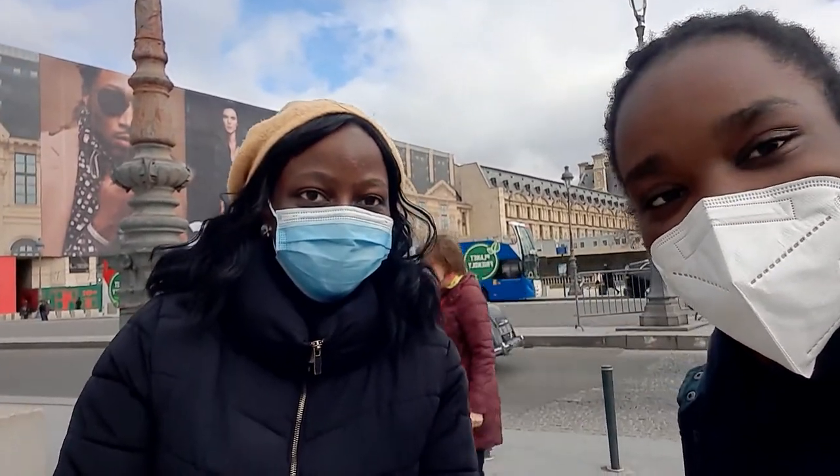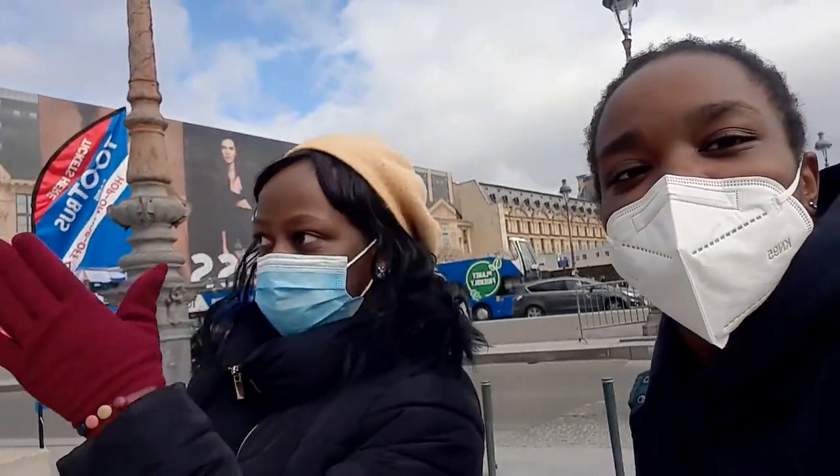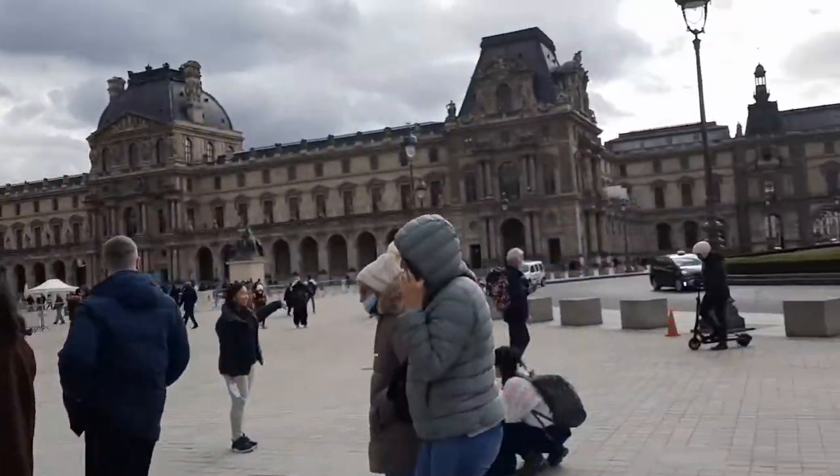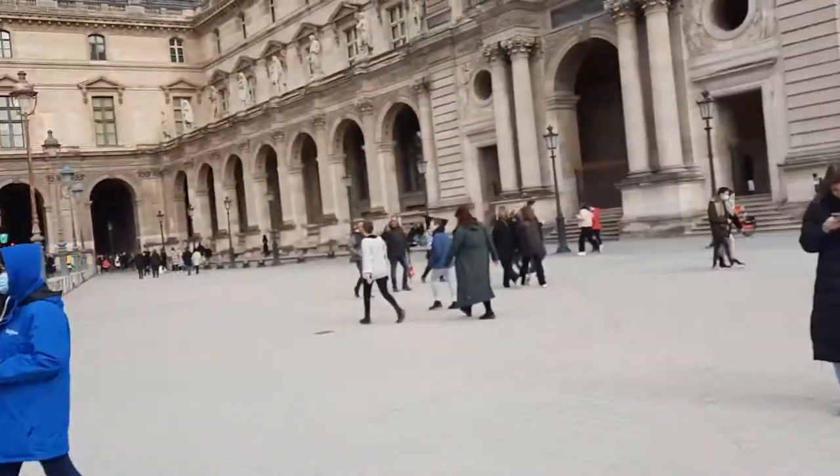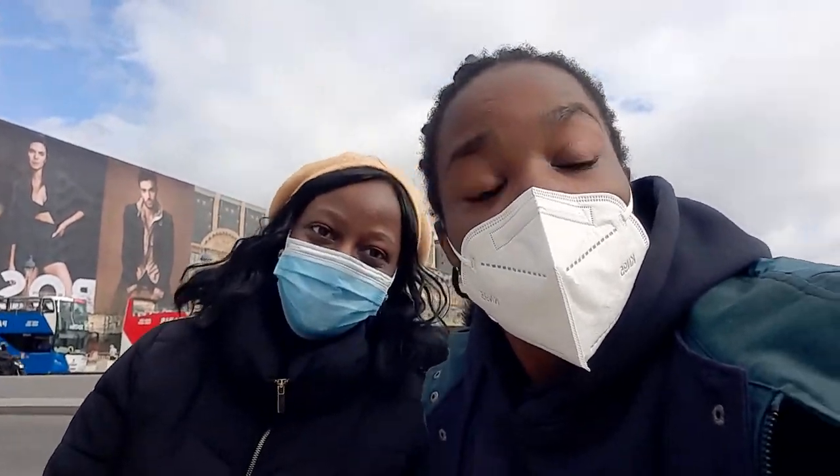Before, what can you tell us about this museum? What is so nice about the museum? It's an art museum. What else do you want? How big is it? I think it's the biggest in the world. So like all this from there is what it has. She's meaning all the way around. It has like thousands of paintings and sculptures. It's amazing.